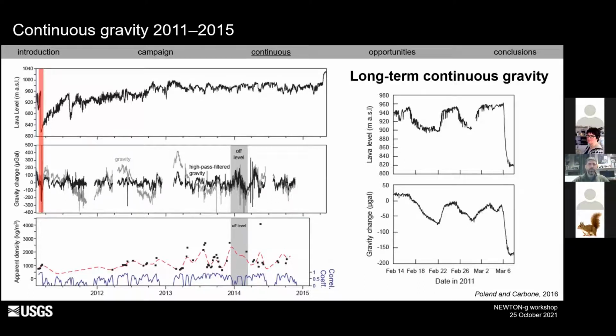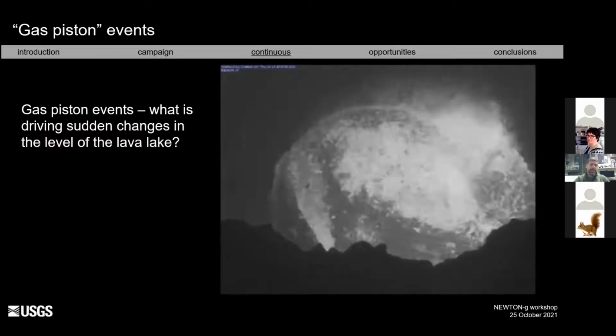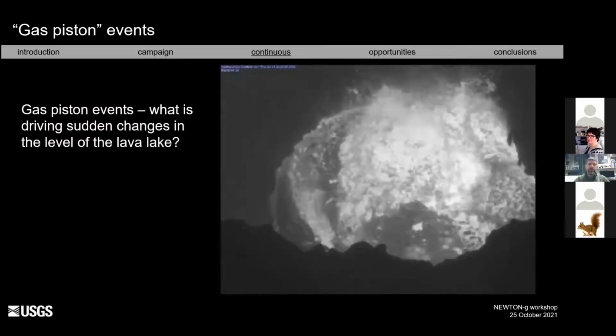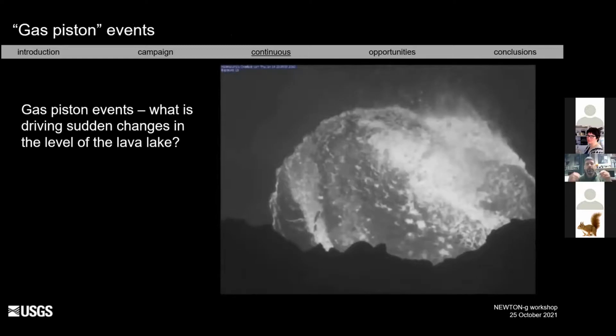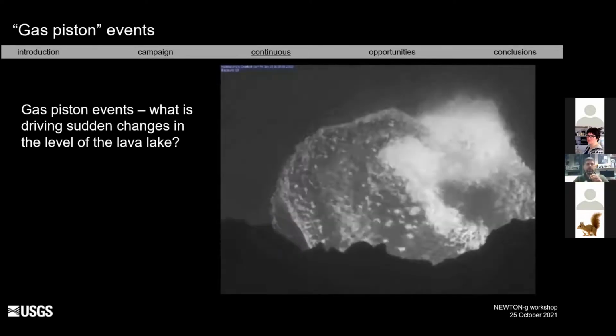We also looked at gas piston events. Now, these are events where the lava lake suddenly rises and falls. And you'll see an example of it in this movie here, where the lava lake sort of looks like it's pulsing. The thought here is that these are driven by gas accumulation beneath the crust.